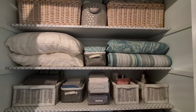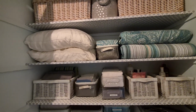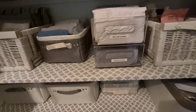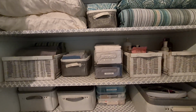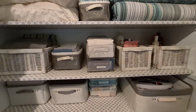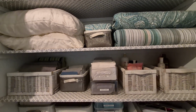One of the first things you might want to do if you're trying to make your linen closet pretty is give it a new paint job if it needs it. If it doesn't, that's fine. I ended up recovering all these shelves. It had mismatched different shelf liner on it when I first bought the house, and it wasn't really going with my aesthetic. So I got this one, which you've seen probably everywhere, dollar stores, Walmart. It's not that expensive to do. It can be a little tricky to do without bubbles in it, but it is possible. If I can do it, I think anybody can do it.